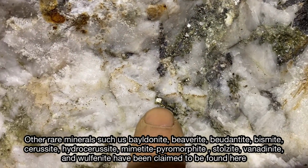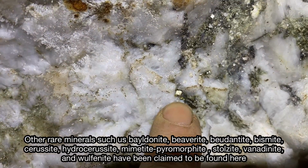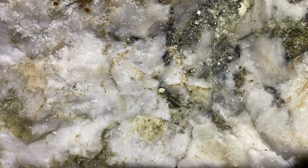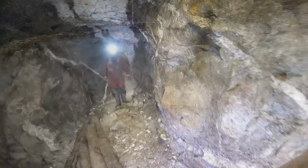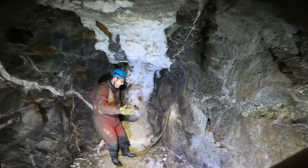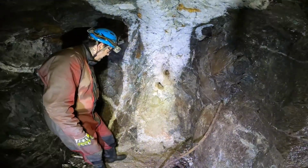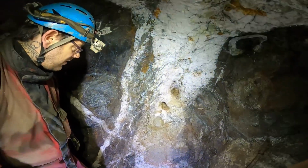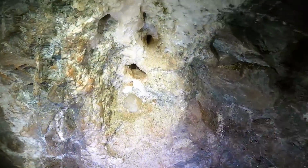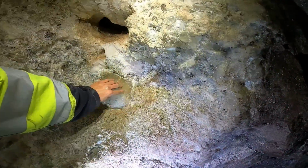And there again, a nice cubic speck. Wow, gorgeous. Crystal head? Yeah. You tell me what you... What do you mean? There. Look, is that a crystal head? That is a crystal, a quartz. That is a quartz head.